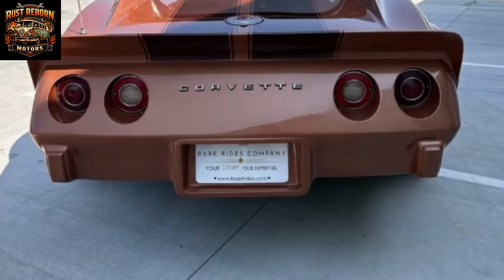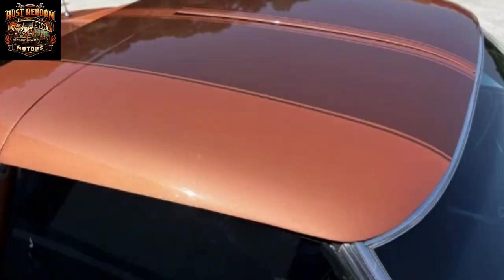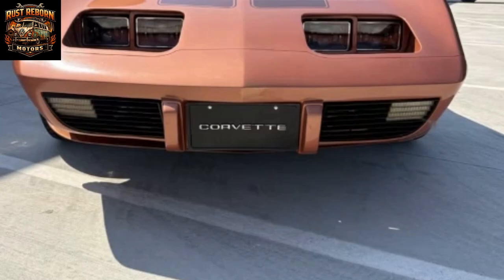The V8 breathes through loud side pipes that broadcast its presence wherever it goes, while power disc brakes provide confident stopping, and the manual steering offers a direct, connected feel to the road, making this car more about engagement and excitement than luxury. Inside, the black vinyl interior is in solid condition, with a mix of original components and performance-oriented upgrades that support the car's custom theme.